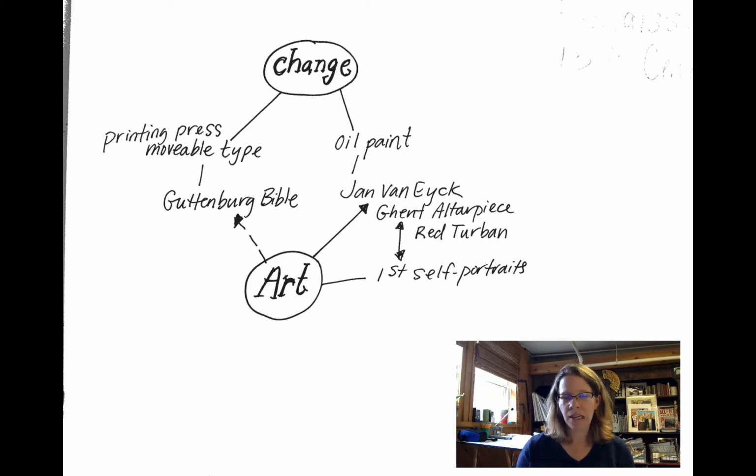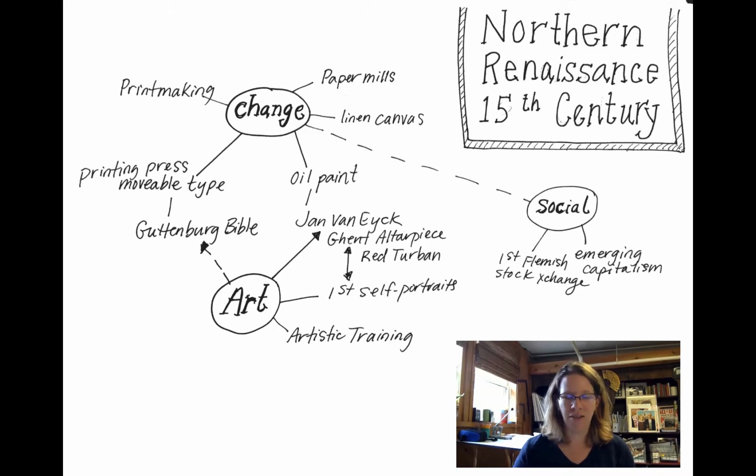One thing that changes the art scene as well dramatically is the invention of the printing press. Gutenberg invents movable type, and this enables documents, printed matter, books, Martin Luther's 95 Theses to be printed and then passed around. So this is huge for the art world. Paper mills are also a thing that advances change. Economic availability for paper for artists is huge because prior we're using vellum, which is calfskin and is quite expensive, labor intensive, and so artists didn't make as many sketches.